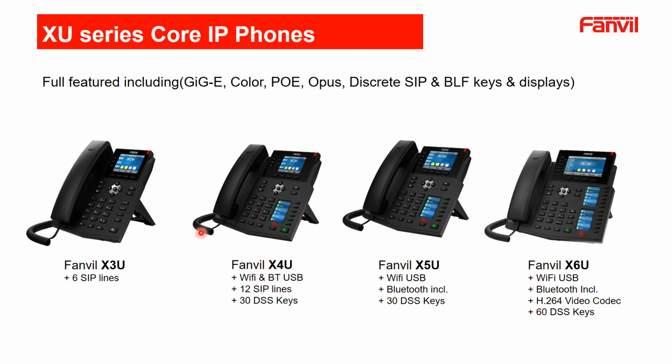And we have everything going from the basic X3U that has no BLF keys for basic functionality. We have one that provides some level of BLF keys without any specific level of integration, but provides all the key features that you need. We have the ability, even on the X4U, to support Wi-Fi and Bluetooth interfaces, and it gives you the ability to support 12 SIP lines all in a row. We provide 30 DSS keys.